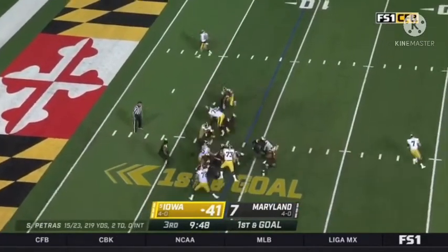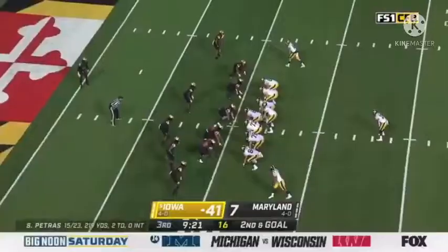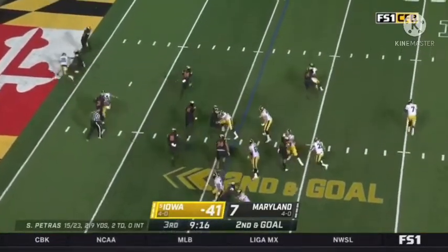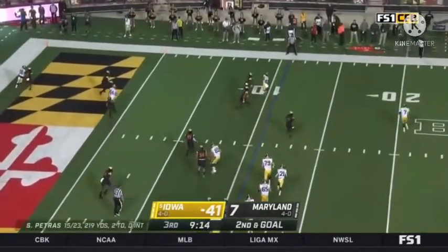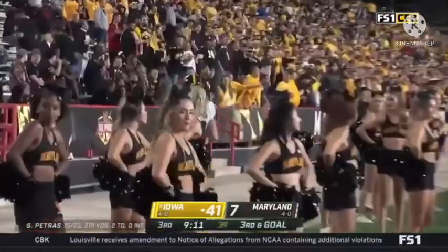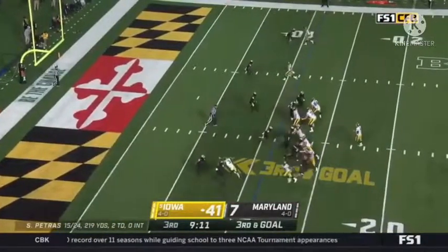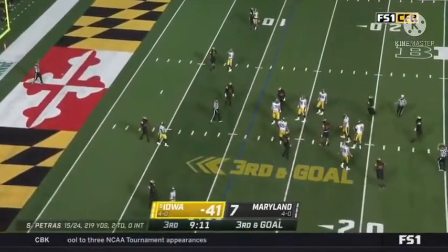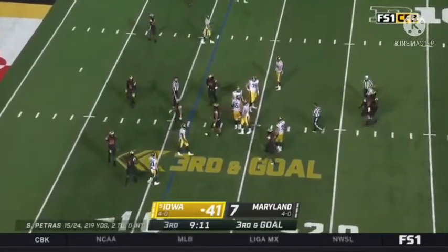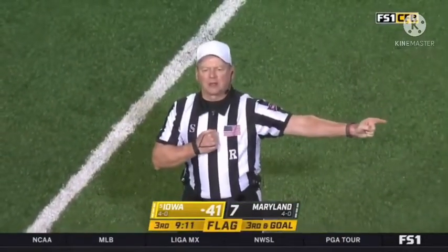First and goal. That's a nice little defensive play. Aldi Fina just outside the 10. Second and goal. Petrus just unloads it. Thrown in the neighborhood of Jones. But again, we go back to the shotgun again. Third and goal. And we've got a pre-snap marker. Looks like a delay of game. Delay of game. Offense. 5-yard penalty. Third down.